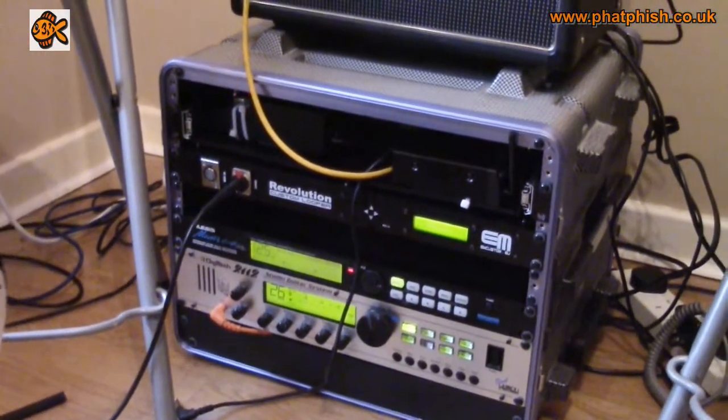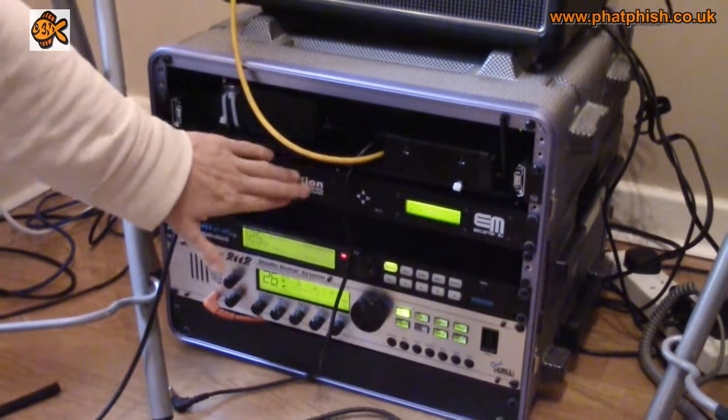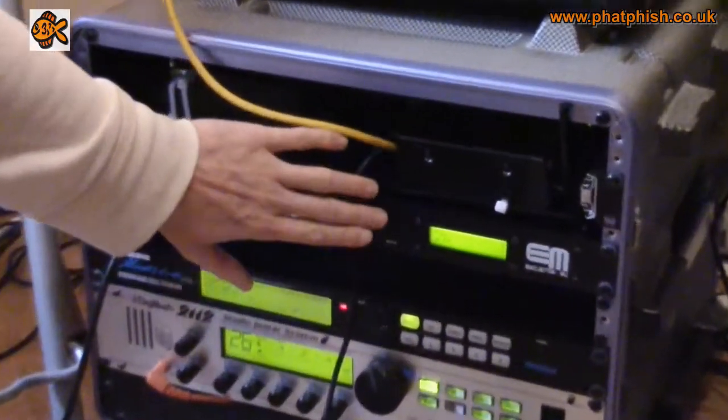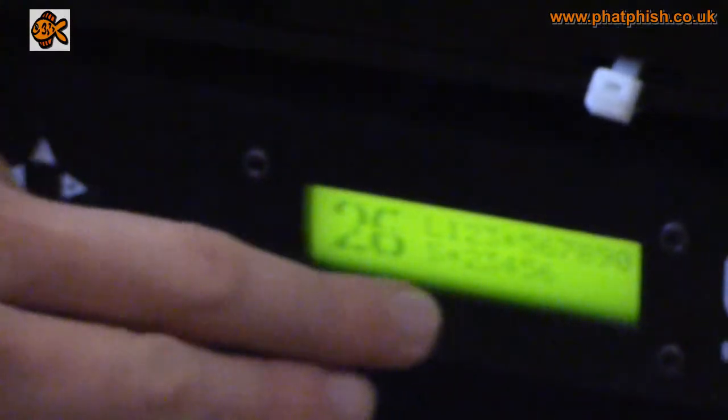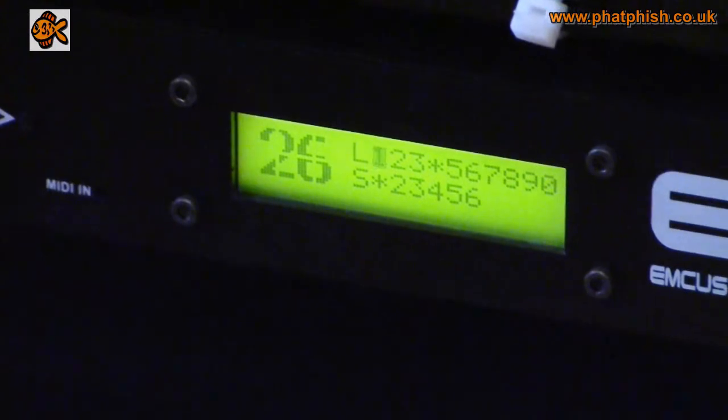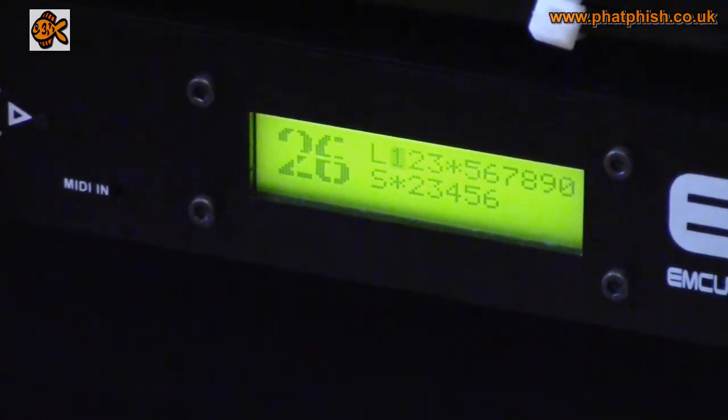But the one other main thing about this is on here, where we have 10 loops, we have 6 switches, and that enables me to change channels on amps by MIDI.